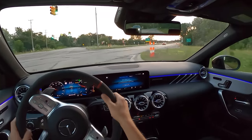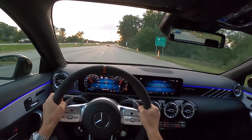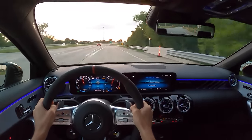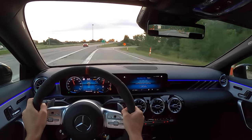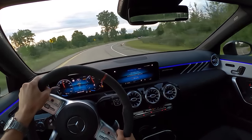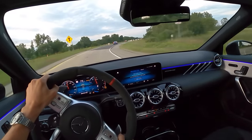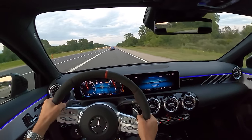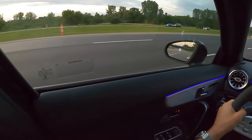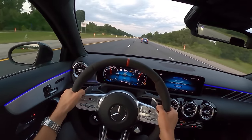All right, we're just gonna leave this in drive. It really does bang shifts between gears. This has the adjustable suspension. It's quite stiff in the stiff modes, but it does improve handling quite a bit. And as is typical with many AMG Mercedes products, steering is fantastic, especially with this Alcantara steering wheel.